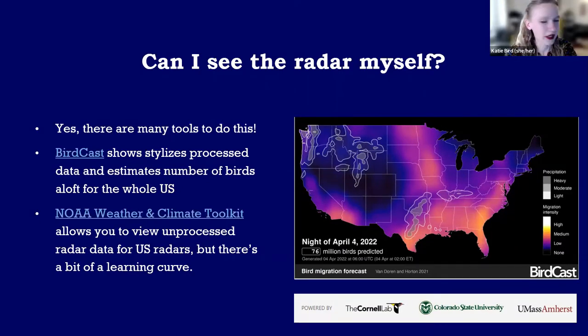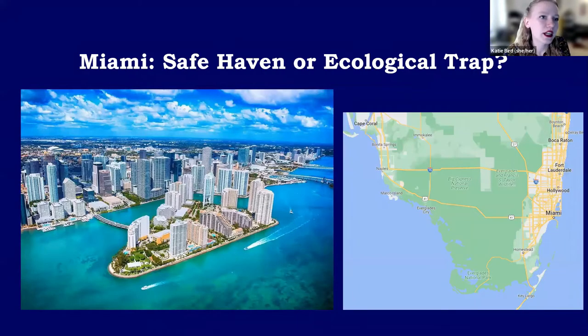So now let's talk about Miami. When we're thinking about Miami, do we think about it as a safe haven or an ecological trap for birds? An ecological trap is a scenario in which rapid environmental change leads organisms to prefer to settle in poor quality habitats. And let's remember that rapid is at an evolutionary timescale, not a human one.